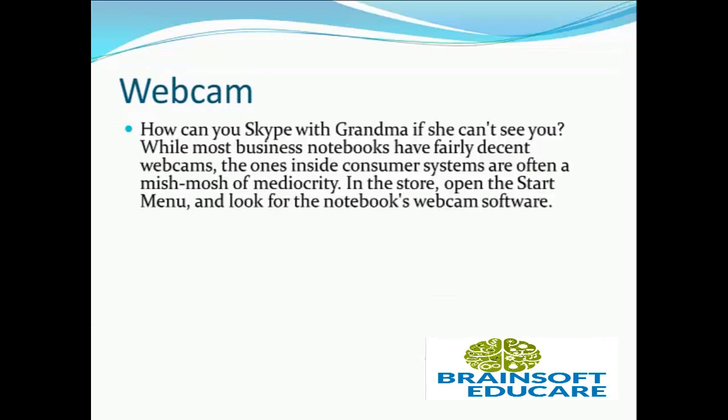Webcam. How can you Skype with anyone if they cannot see you? While most business notebooks have fairly decent webcams, the ones inside consumer systems are often a mishmash of mediocrity. In the store, open the Start menu and look for the notebook's webcam software.